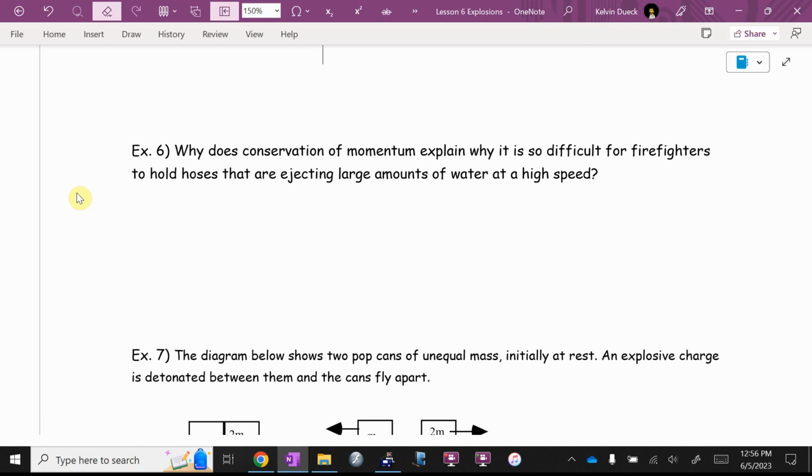Why does conservation of momentum explain why it's so tough? Well, right when you open the hose, what's the momentum of you and the water before you open the hose? What must it be afterwards? So if the water has a bunch of forward momentum, Davin, you gonna make it? You back? Wakey wakey. If the water has forward momentum, what?